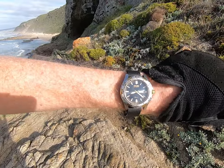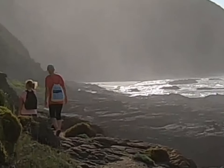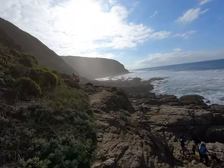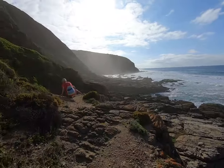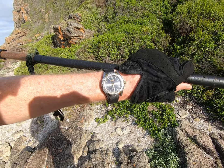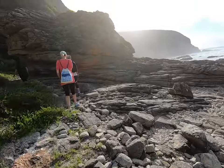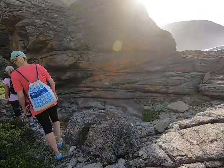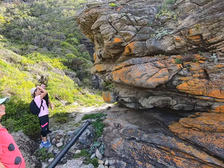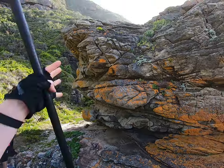It's about 8:20. There's the wreck, and there's Cave Beach in the distance. About 8:30 now, and we're coming up on one of the major landmarks along the way. This is known as Tortoise Rock or the Anvil. See that bulge over there? It looks like a tortoise head, and then the shell over the top.